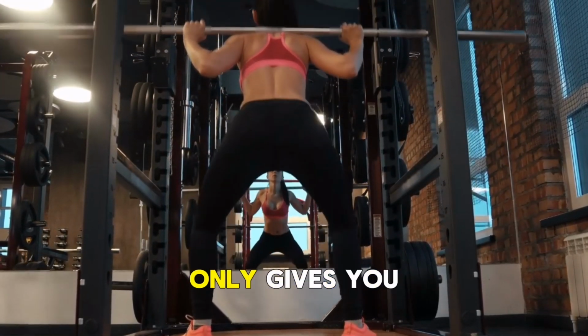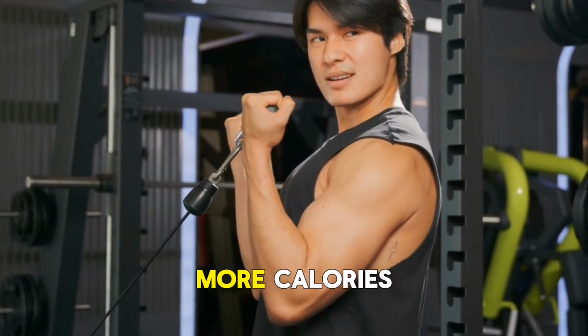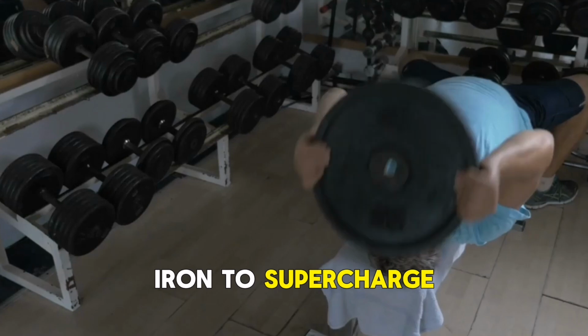Now, let's talk about the magic of strength training. Building muscle not only gives you that toned physique you've been dreaming of, but it also increases your resting metabolic rate, meaning you'll burn more calories even when you're just chilling on the couch. So grab those dumbbells and start pumping iron to supercharge your metabolism.